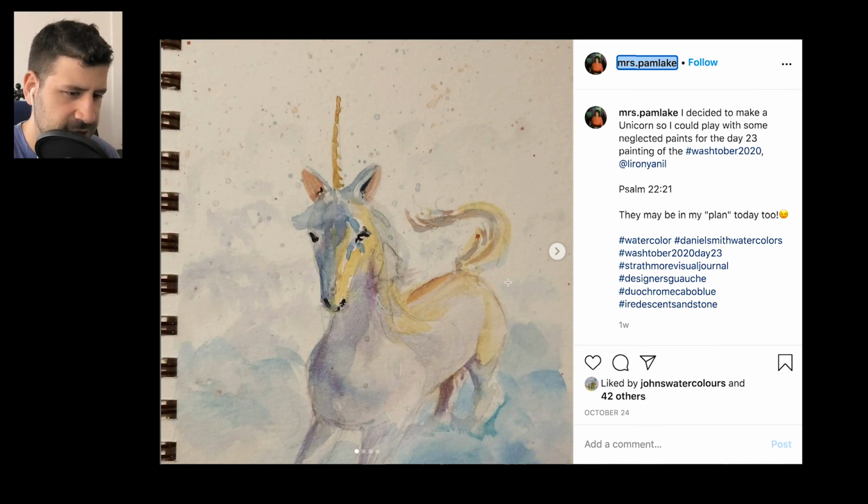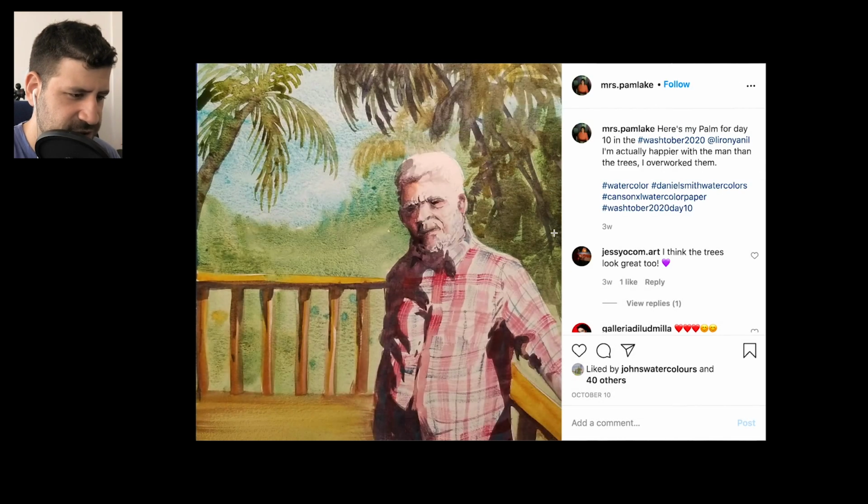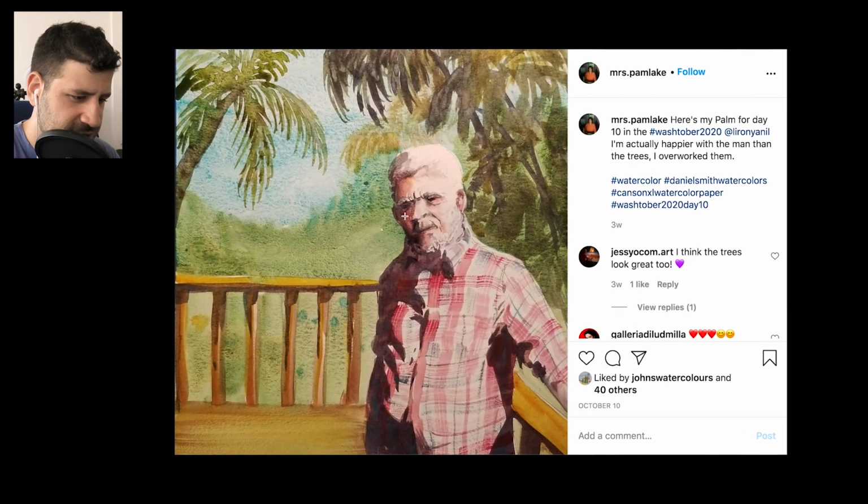And they're just really, really nice. So let's see, I decided to make a unicorn so I could play with some neglected paints for day 23. I don't remember what day 23 was. Oh yeah, plan. And then the next one I wanted to show you is this one. I just love this shadow here, it's brilliant. It makes the person pop forward. This was day 10, so palms. And I love how it's palms, but the palms don't play a major role here. It's actually the person. So really, really good job on this one. Way to go. I really love it.